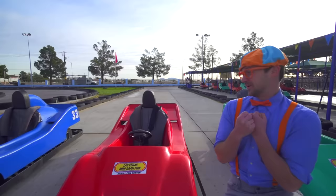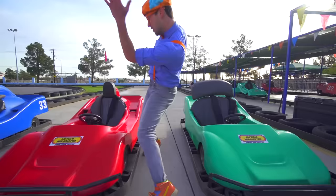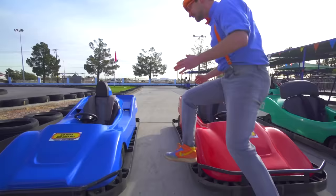Woohoo! Today we're at the Las Vegas Mini Grand Prix! And look at these! These are go-karts! This is a green go-kart. This is a red go-kart. And this is a blue go-kart. I am so excited!